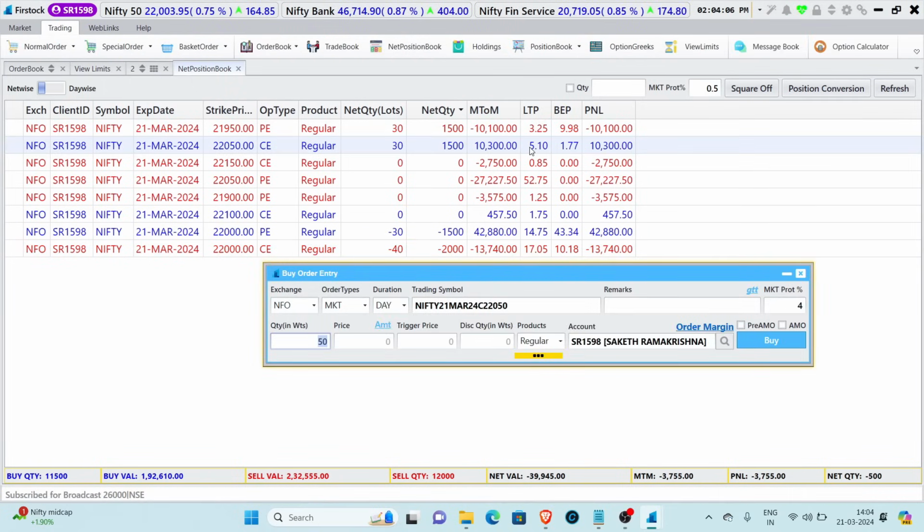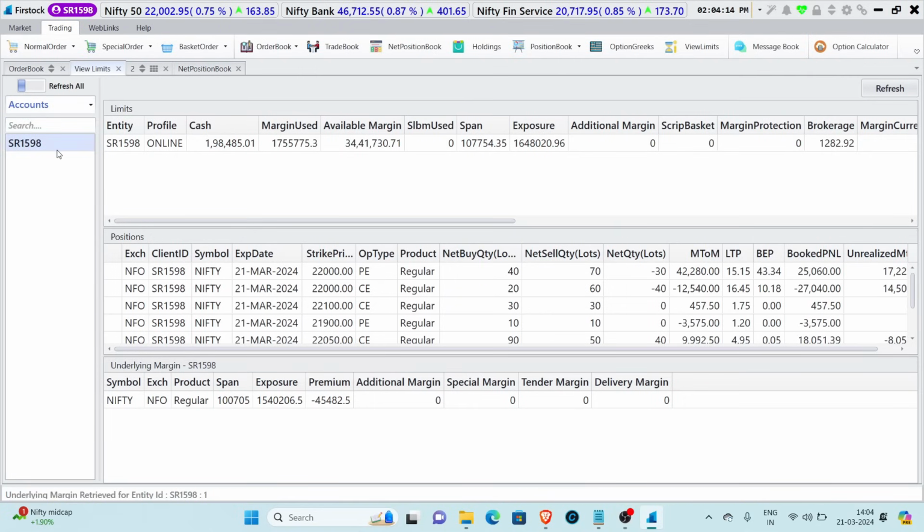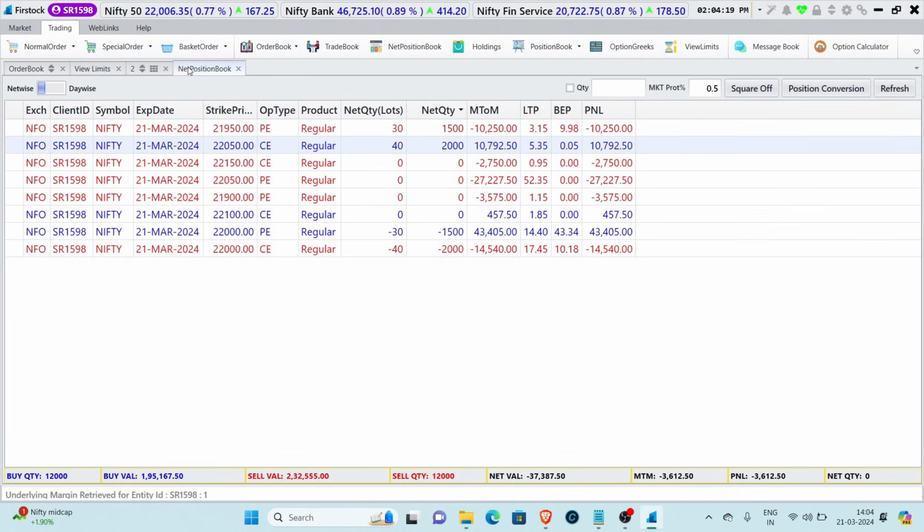Let me end up buying complete quantity of hedges. So that is 2,000 quantity of hedges. So you can see right over here now when you take a look at this, so you can see that still I have used only 30% of the margin, still 70% of the margin is left as it is.